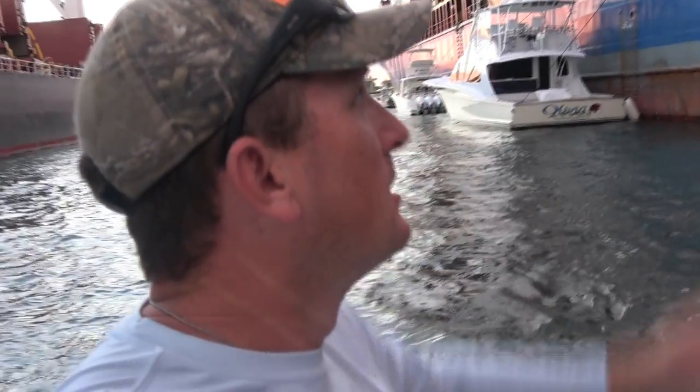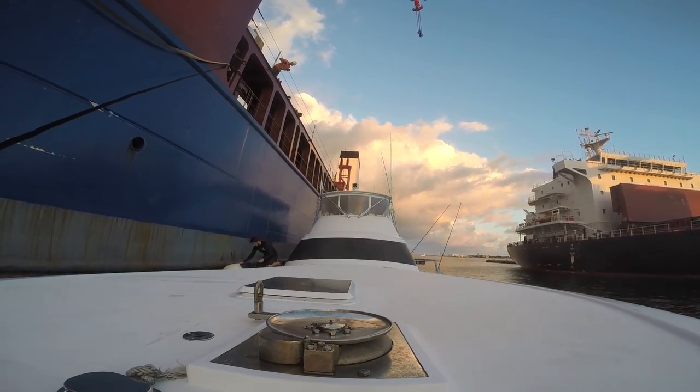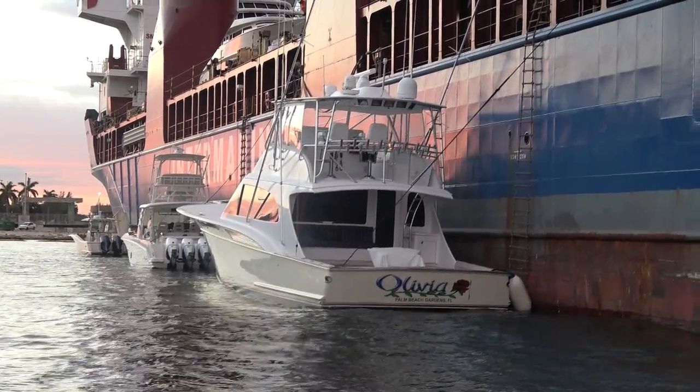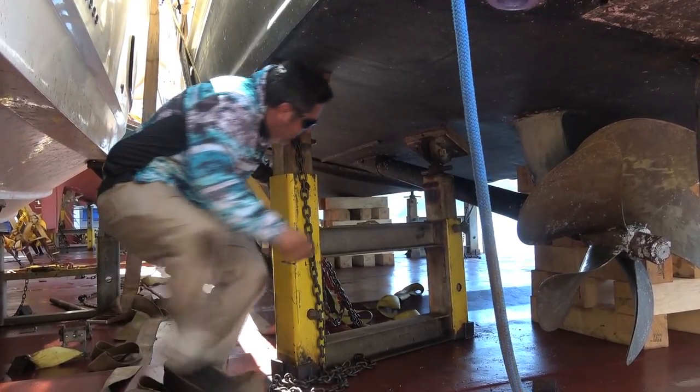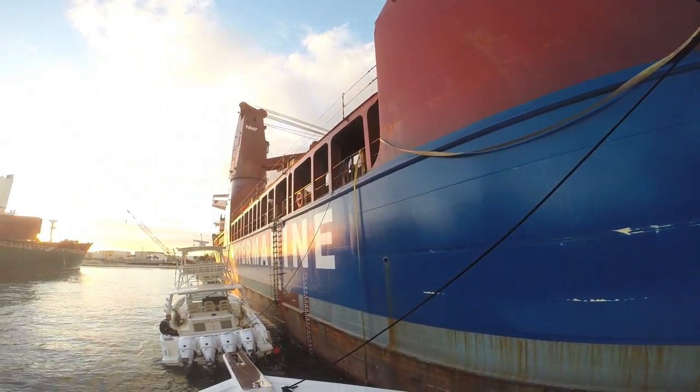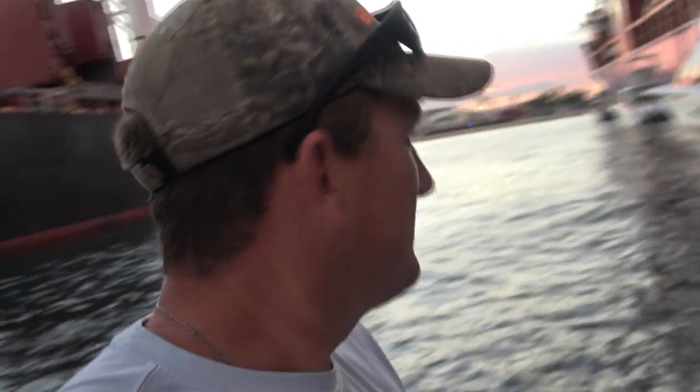Okay, so that's it. Ran the boat down here. We moored it up alongside the Industrial Force. Now the divers will hook it up with straps. They'll put it on the top, and we're good to go. From here on out, the liability is on them. Takes a lot of stress off me and the owner.